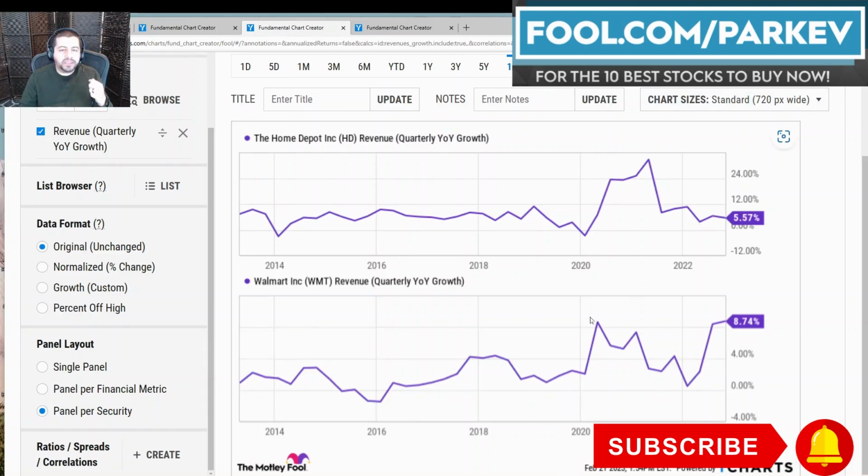Meanwhile, Walmart is still growing revenue 8.74% in the most recent quarter. Here in the data, in its most recent quarter updated, it grew revenue around 7%. Walmart is forecasting revenue growth in its fiscal year of between 2.5% and 3% for the results in calendar year 2023. For Walmart, it's fiscal year 2024.